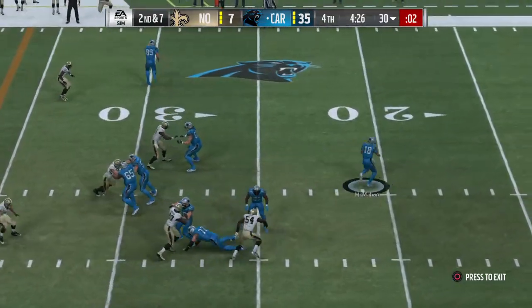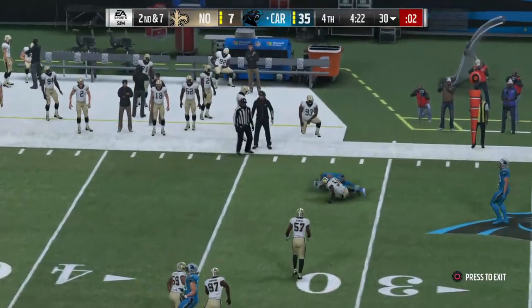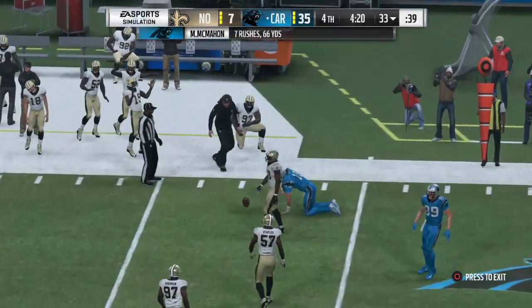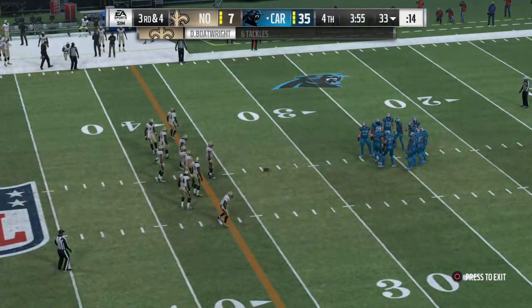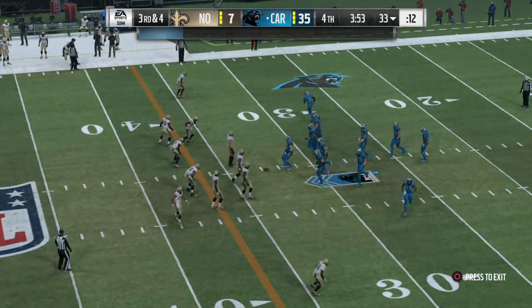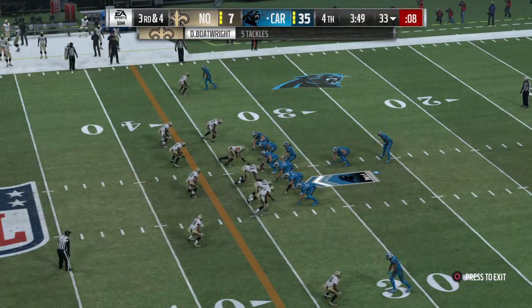Back to throw. McMahon. And he'll get it up to the 33-yard line. Call it a gain of 3. And that's going to lead to a third down. The Panthers on third down. They've been really good, converting 7 of their 10 tries. This is 3rd and 4.